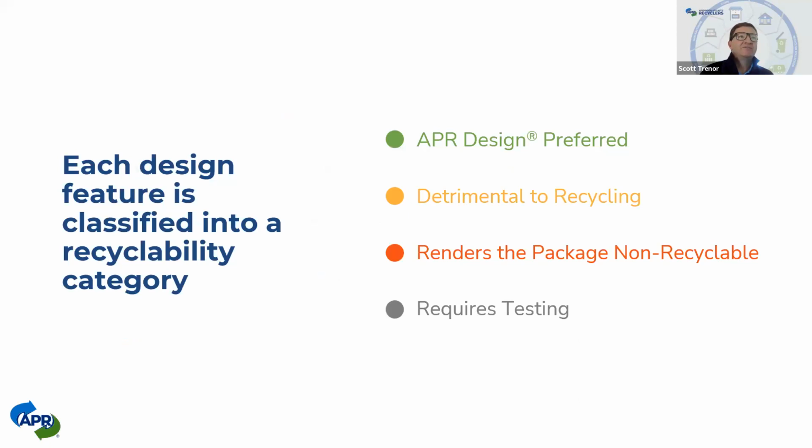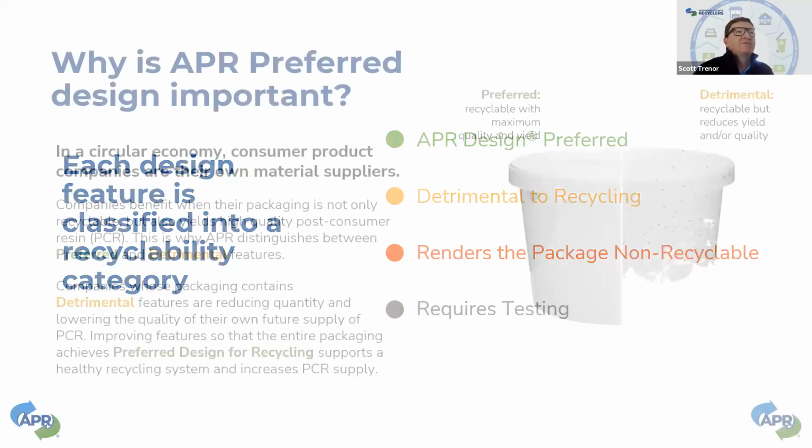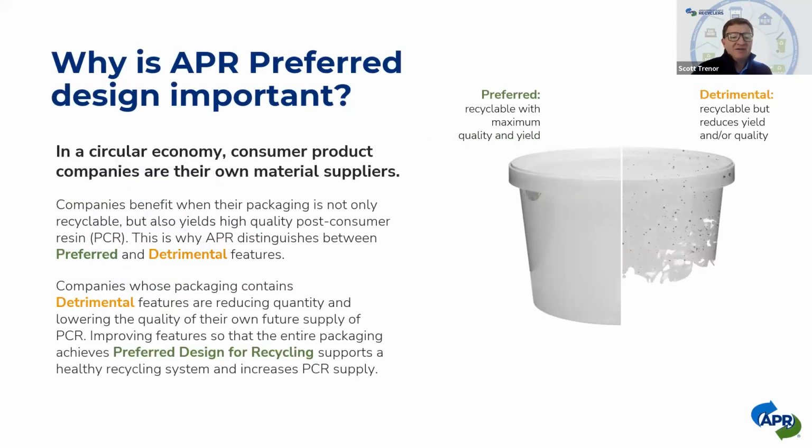And each feature is classified into a specific recyclability category. The top of the line is APR design preferred. Below that is detrimental to recycling. Below that is renders the package non-recyclable and then requires testing. And I'll go into a little more detail on what each of these mean. But as we look to design packages, what we really strive for is to push for that preferred design.